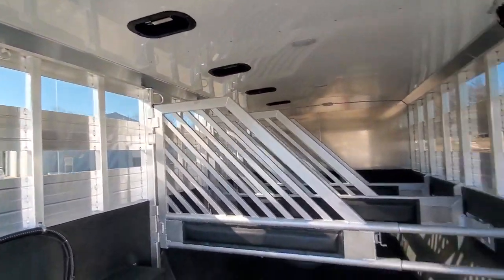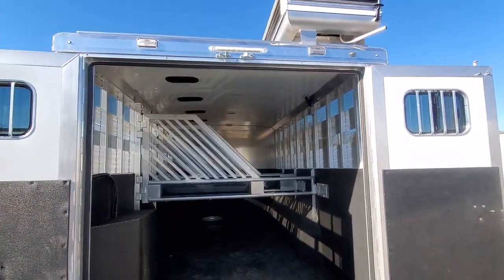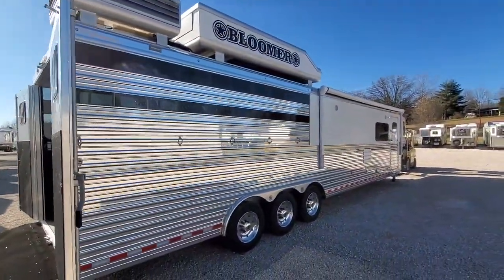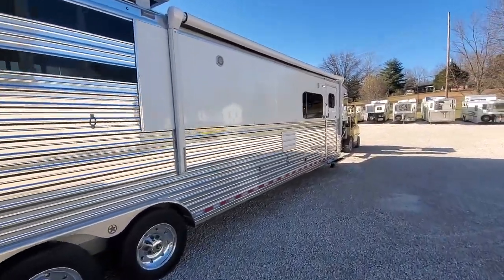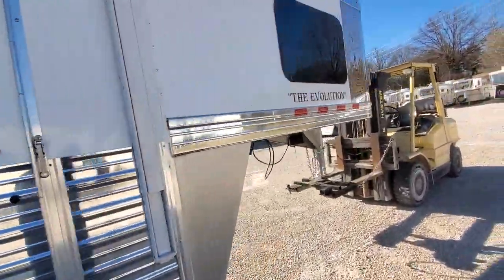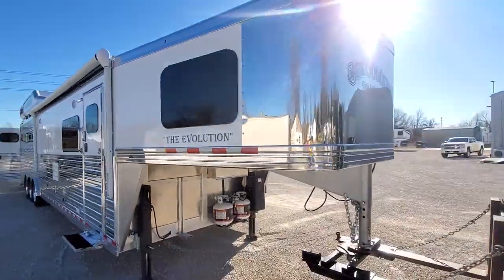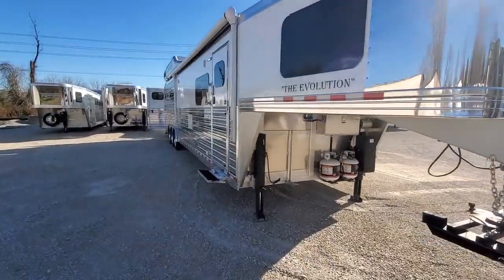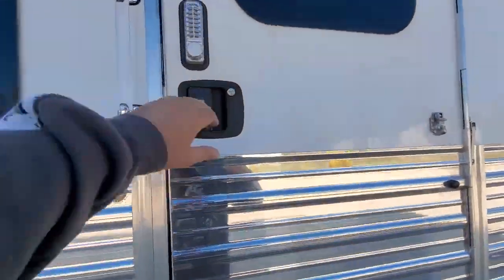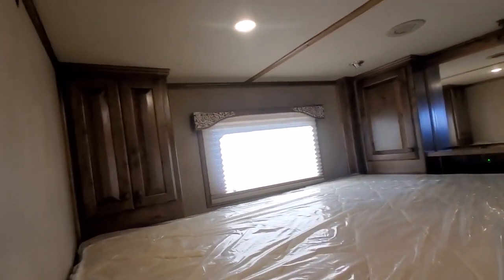It's all lined and insulated back here. Got your full width ramp here. Privacy wall.